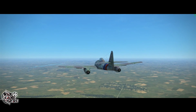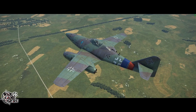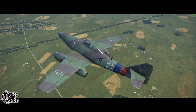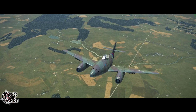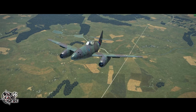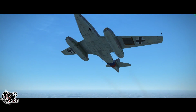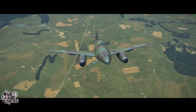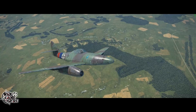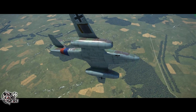Now, externally, it's nothing to write home about. It really doesn't look like a fantastic plane. It looks like a giant flying whale or something. It's not a pretty plane at all. I do like how they put the rockets underneath, though. And they fire in a nice big salvo. So if you do make contact with something with these rockets, you're going to hurt it.